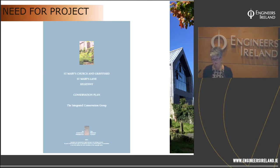So then we moved on to the conservation plan. It was an objective from the mid-80s for Kilkenny Borough Council, or Kilkenny Corporation as it was at the time, to see the restoration, conservation and representation of this unique site, which is central to Kilkenny's history.